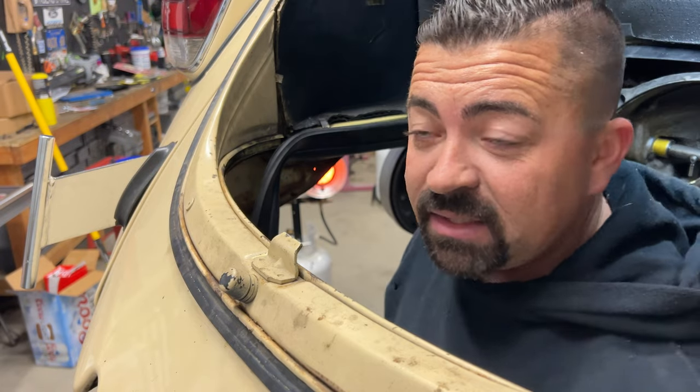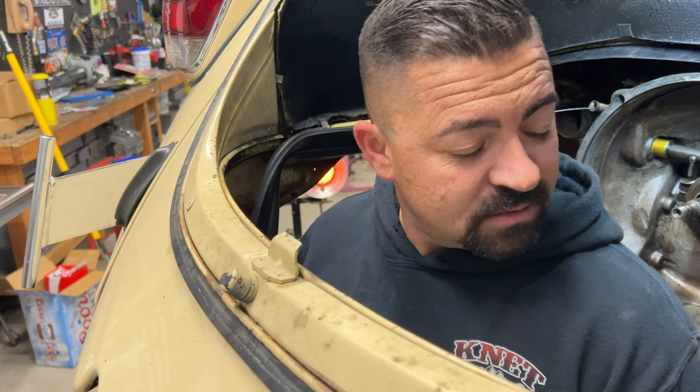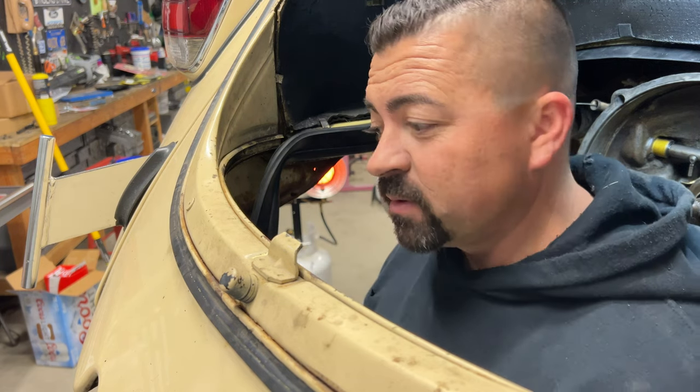What's crazy to me are all these Chevy guys driving these 154s.